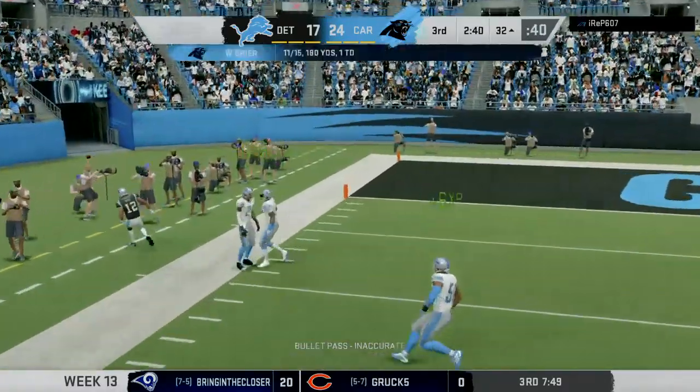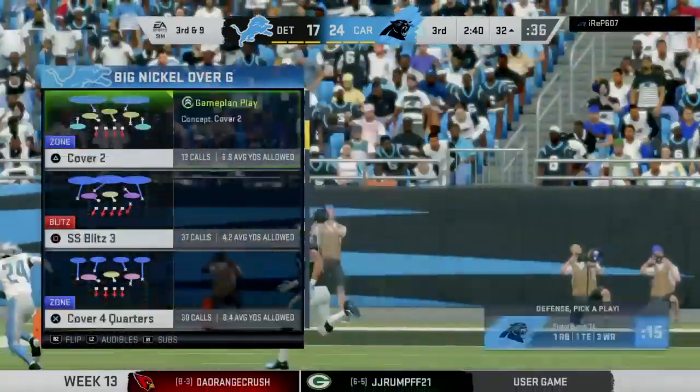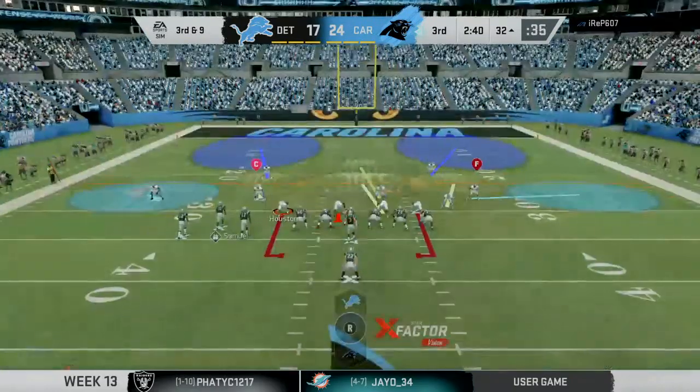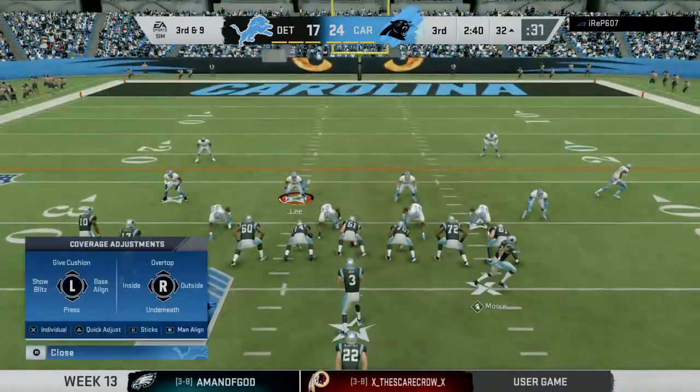A 2nd down pass play there, but it's incomplete. He was looking to get that one to DJ Moore, and now it's 3rd down. Had the right idea there, trying to throw it to the sideline, but he led him just a little bit too much, trying to get it out to his receiver. Ends up falling to the ground, incomplete.